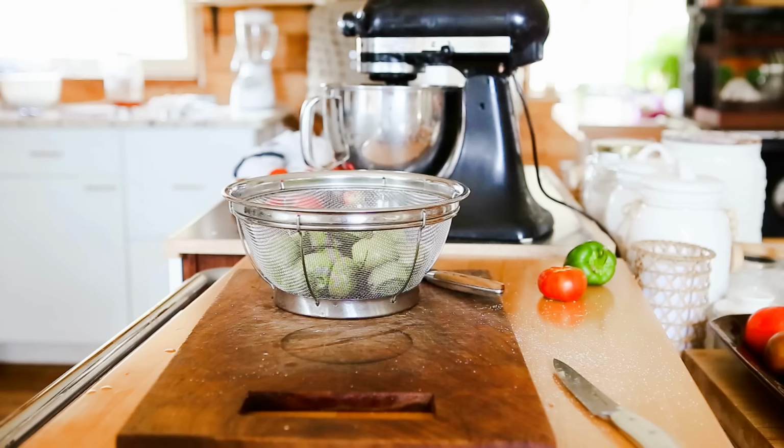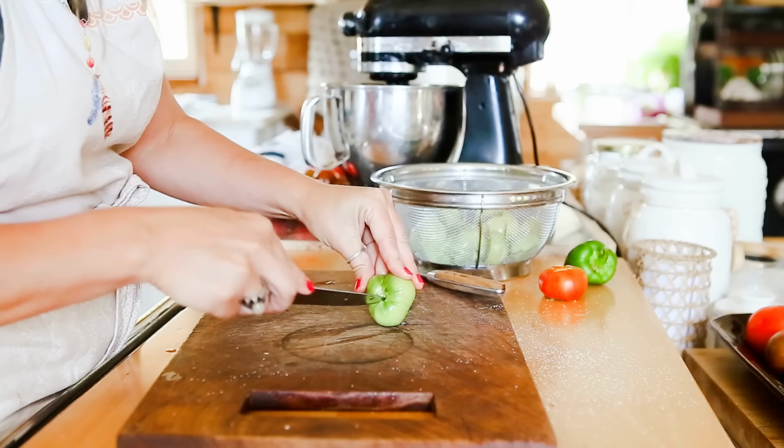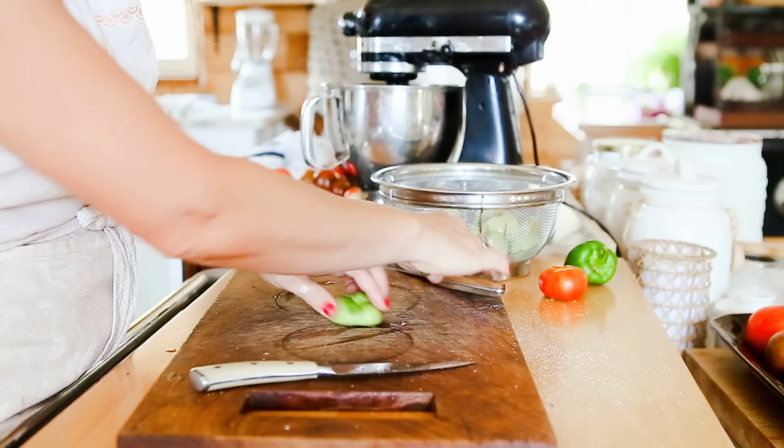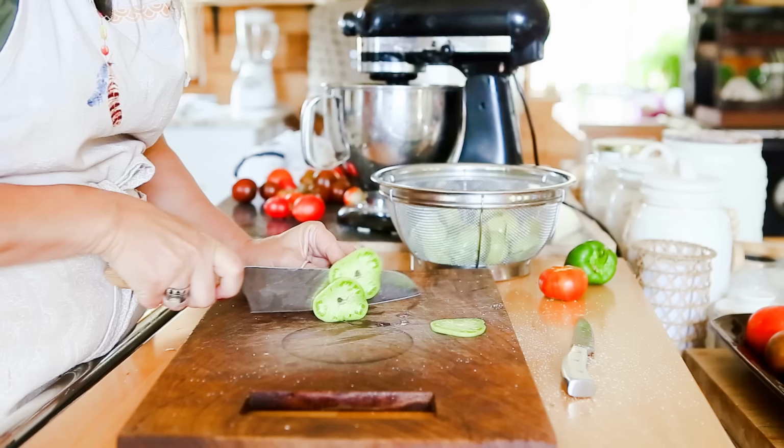But in the meantime, I am using up the green tomatoes, and I love fried green tomatoes. Did you guys ever watch that movie? I don't remember how old I was, but I loved that movie, Fried Green Tomatoes, and that's where I got the idea to make fried green tomatoes or give them a try. And I'm so glad I did. They're always a hit. My family was surprised. My kids were surprised. They didn't think they were going to be very tasty, but they ended up loving fried green tomatoes.